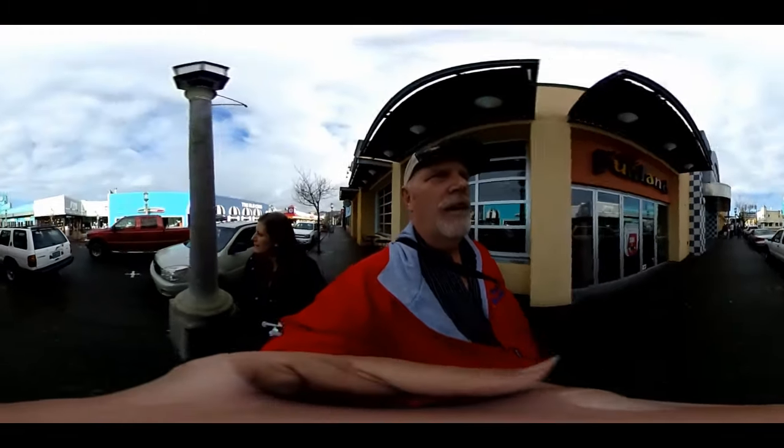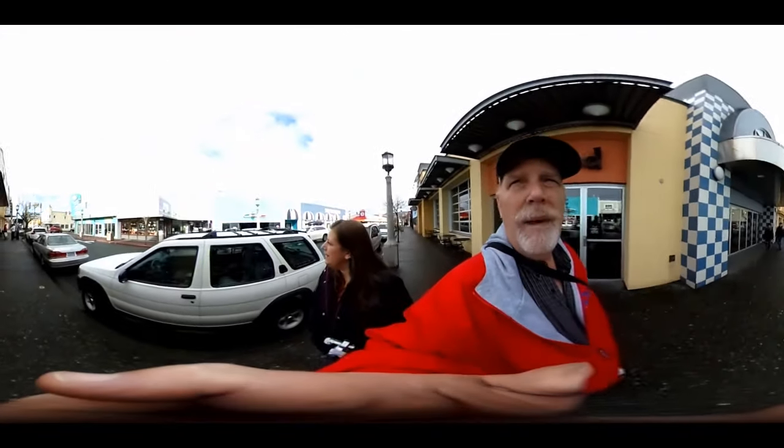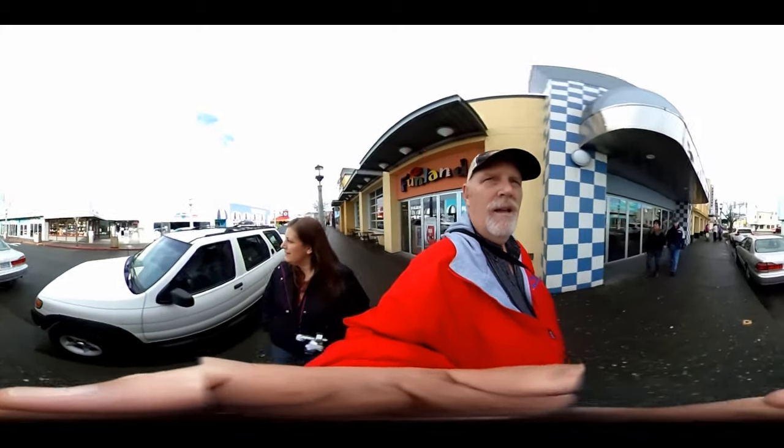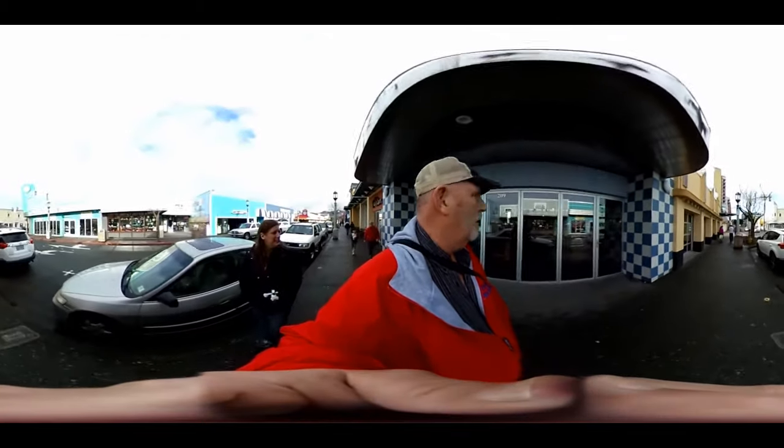This is downtown Seaside, and I'm not going to do too much here, but this will allow you to see the street a little bit. They have homemade ice cream. Homemade ice cream? Nice. But this is a really nice place to get out of your car and take a walk, and all the stores. And there's everything here.